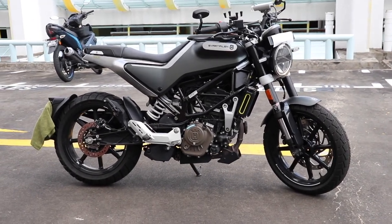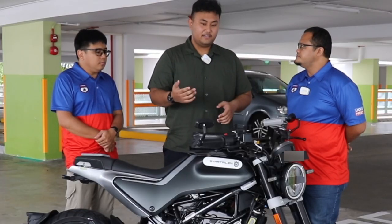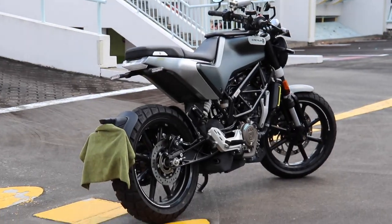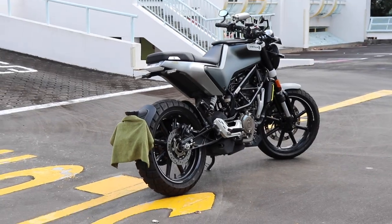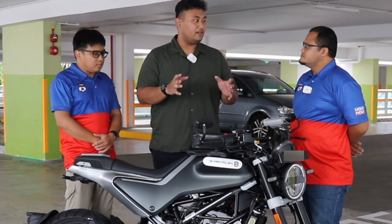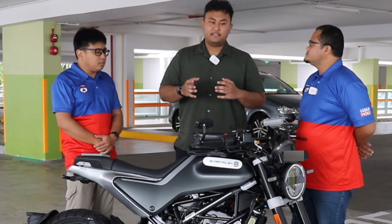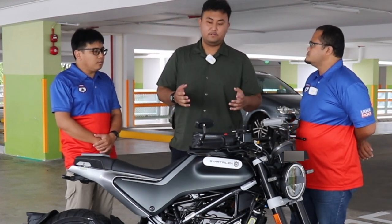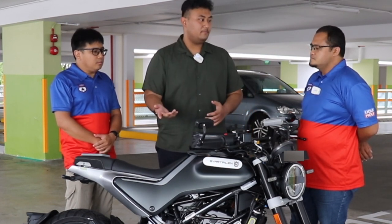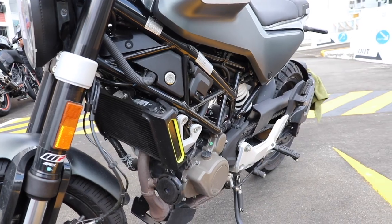If you want to talk about acceleration, because it's a bigger CC, definitely the pickup is much faster lah. I've tried to max out the speed. At higher RPMs and higher speed, there is a tendency to vibrate quite a lot lah. But for me, it's nothing that I couldn't manage. The vibration might be a bit too violent for some, but for some I think they would deem it still okay.